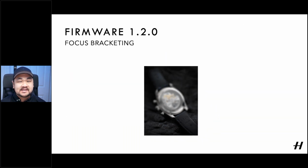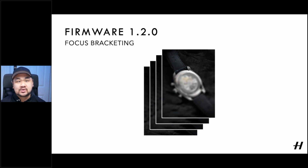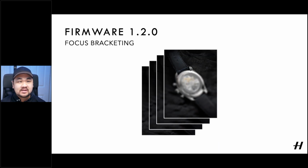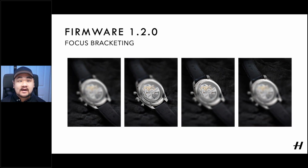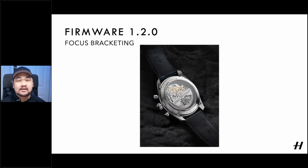Focus bracketing then proceeds to capture 4 separate images of the sequence, each shifting the focus towards infinity further across the scene. The resulting 4 separate files have a shifting area of sharpness gradually across the scene, and using a third-party program like Photoshop, Helicon Focus, or Zerene Stacker, you can then merge the images to a single file with much greater depth.